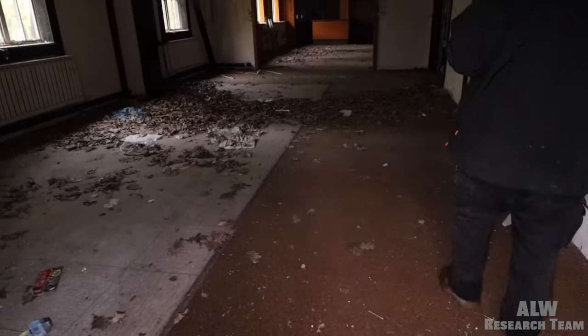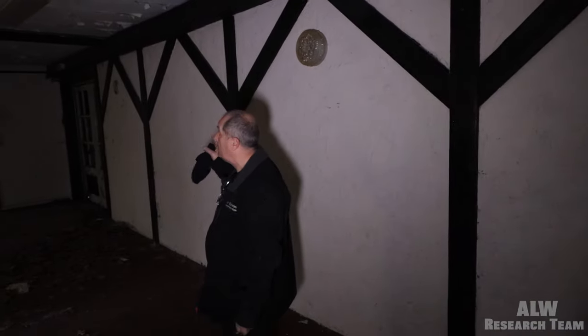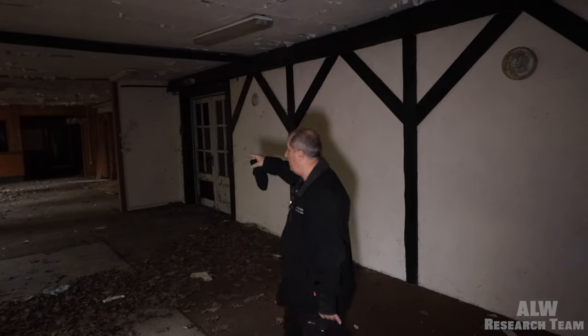They even got the carpet still. I love this. This is a proper 80s bar, this, isn't it? This is how it all used to be. And then we redid the bar and panelled it all out like that.